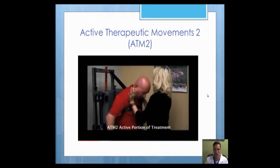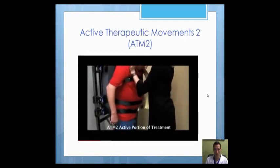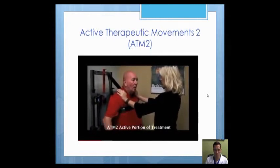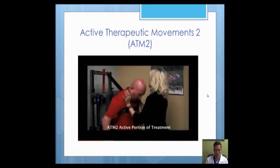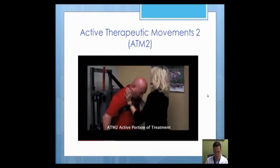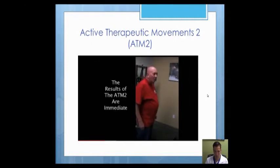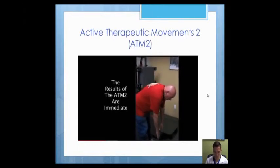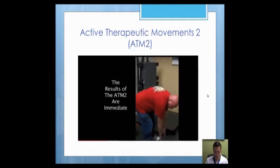now the active therapeutic movements are being applied while he's strapped into the ATM2. Is that okay? You're not feeling any pain? No. Okay. And again. And back to neutral. Alright, go ahead. So now I want you to go ahead and do the same motion that you did before, the bending over, and see how far you can go and when you have pain. Any pain? No pain at all. No. So what do you think of that?